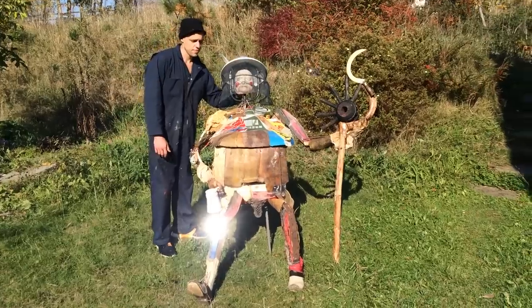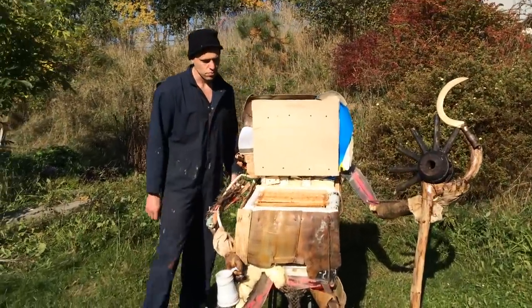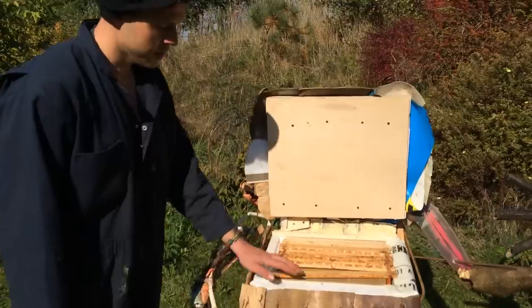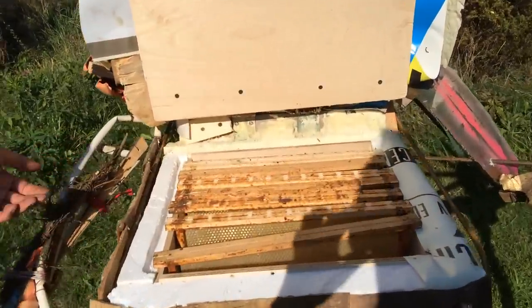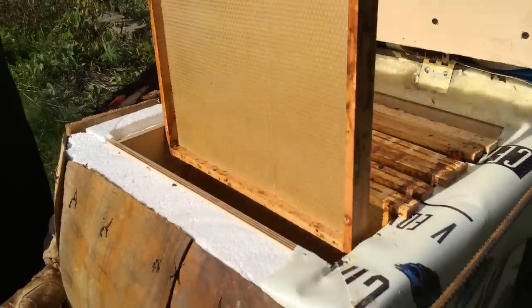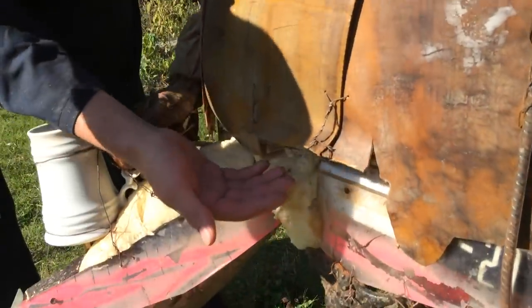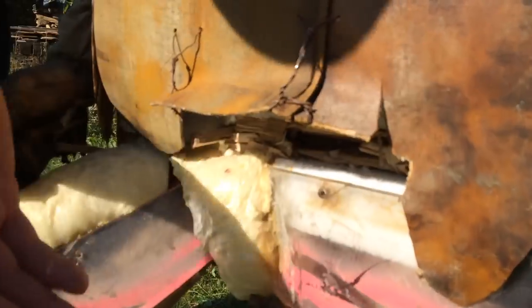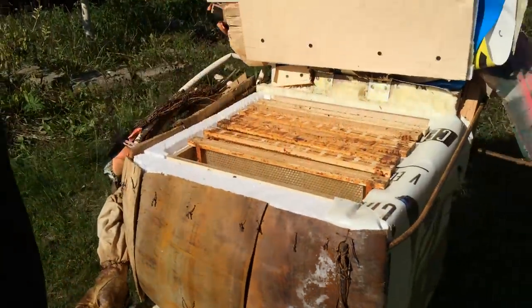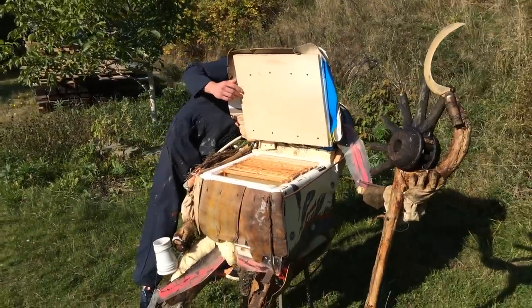And then, inside, it's a well-insulated bee house that can function in the winter. The bees enter and leave from here, and it's protected from the water. And it closes by holding the back of his head.